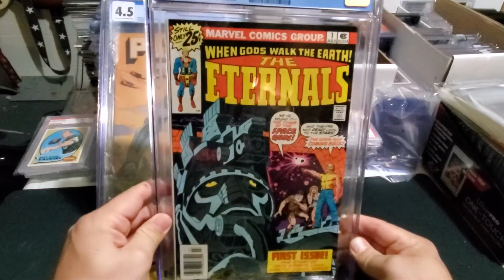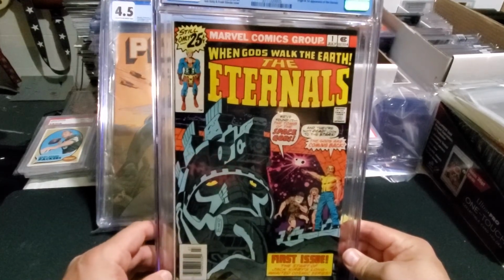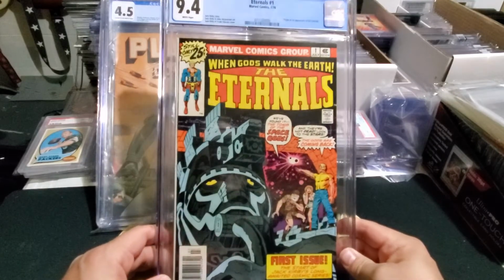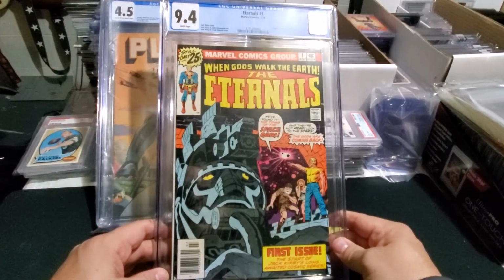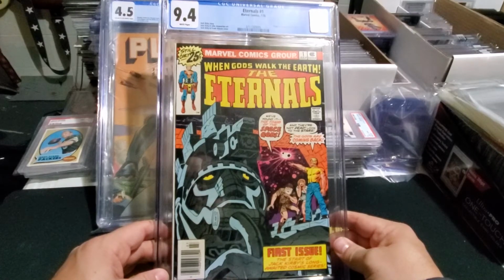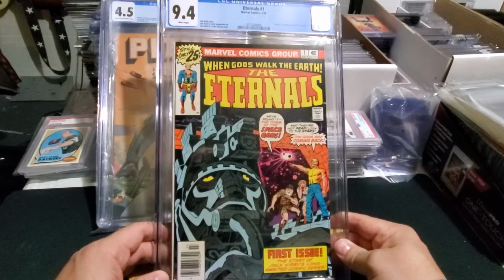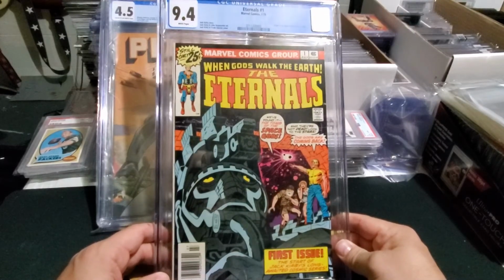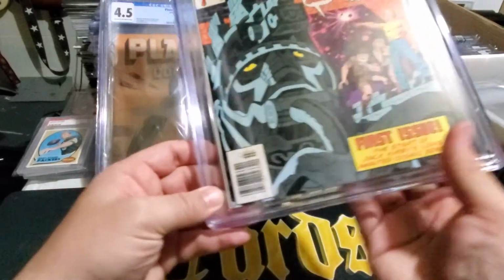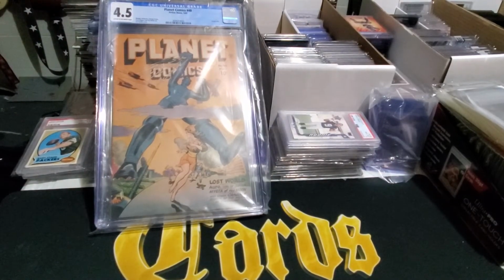I mean, you might get some people who had these in good shape and kept hold of them, but this is from 1976. I think right now most good copies have already probably been sent in. And so if you find something at a show or at a dealer or a comic book store, raw, this is the grade you're going to get. So yeah, I was very happy with that. I think that was exactly what I was looking for.